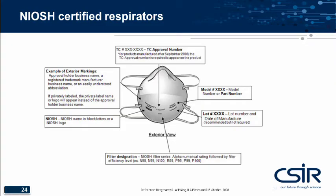So how do we then go ahead to check if an N95 respirator is indeed authentic? It should have a NIOSH logo printed on it. But further than that, it should have a TC approval number. What you can do is you can check the manufacturer's name on the CDC NIOSH list of respirators that have been approved, and check that TC number to see if it corresponds with the manufacturer's name.